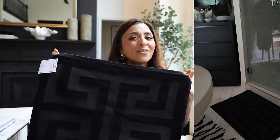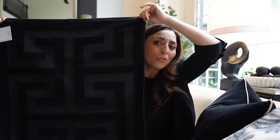The only thing I'm upset about is that I want towels. I want towels to go with this, H&M. Please, please, please, please, can I get some towels like this? Because I have some towels in a beige color in this pattern that I've owned for a few years, and I love them. So hopefully H&M will come out with their towels.